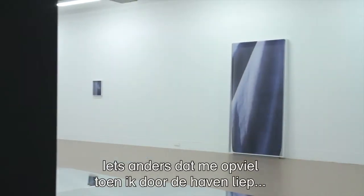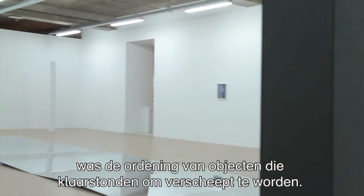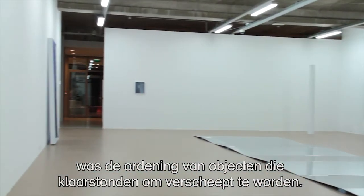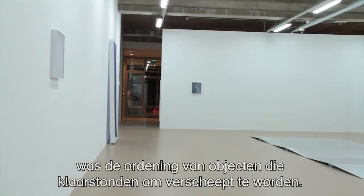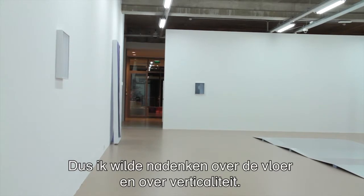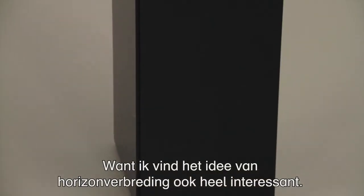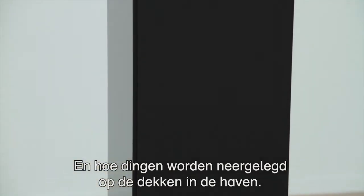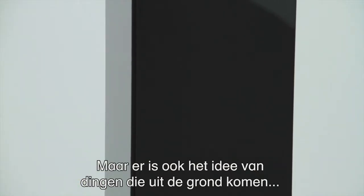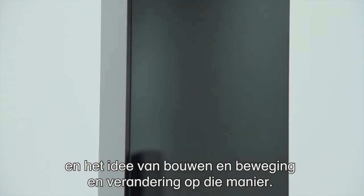Something else that I was really struck by here when going around the port was just how you would have these different arrangements of objects sitting ready to be shipped and things like that. So I wanted to think a lot about the floor and then also verticality, because I think what's also interesting is the expanse of the horizon and the things being laid out on the decks of the ports, but there's also the sense of things rising up from the ground and the continual sense of building and movement and change in this way as well.